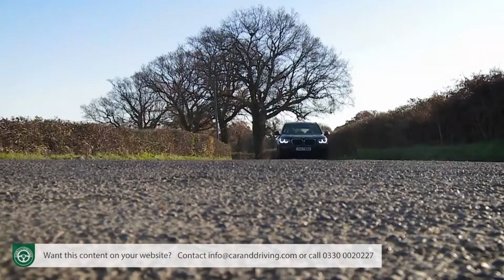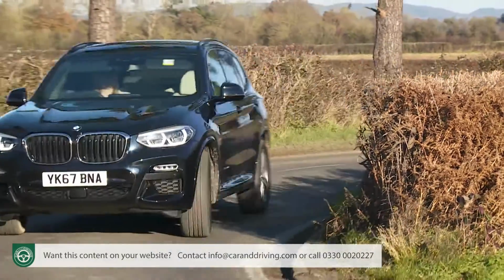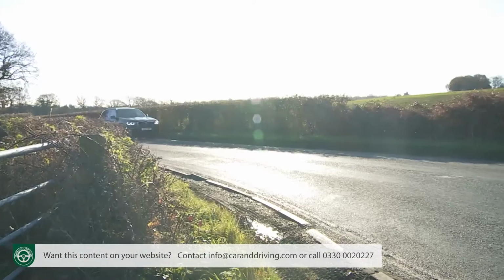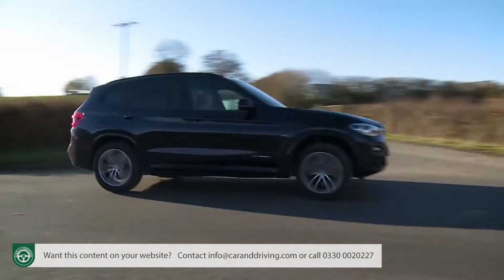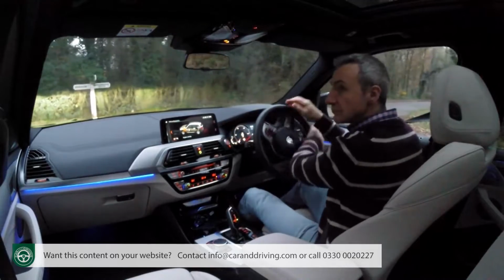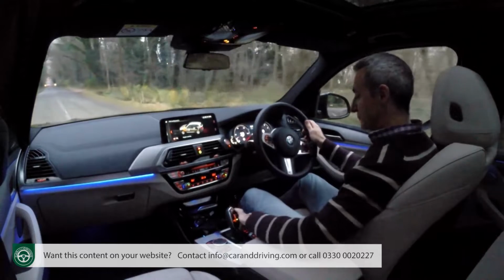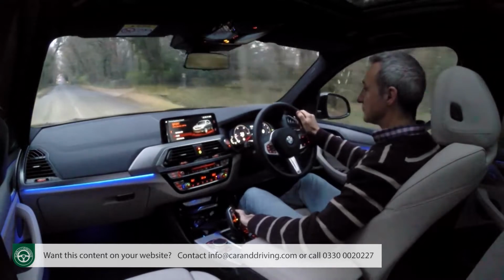The suspension is a touch better judged, with a superior compromise between agility and ride quality, which does make it more likely that you'll find yourself pushing on through the corners, at which point you'll notice steering that, although it's not especially feelsome, has more directness and precision than you'd normally expect from a car of this kind.